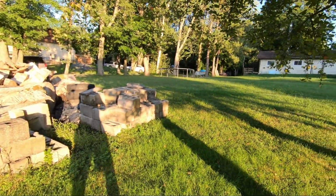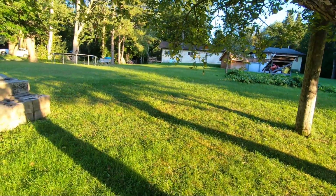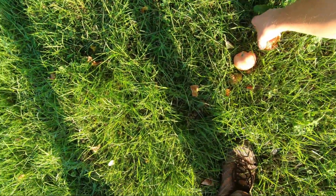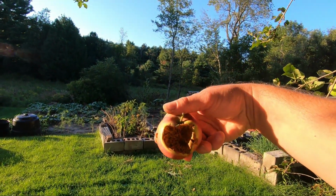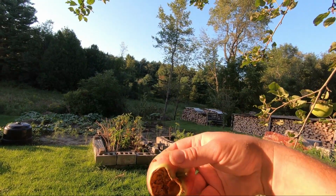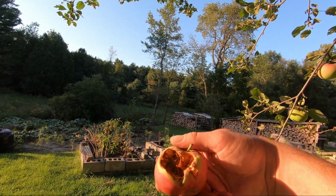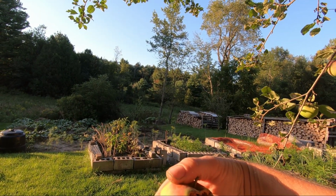One problem I'm having here is the birds. When the apples ripen to a certain amount, they like to go to town on them and peck them. And then the yellow jacket wasps take over after that and make it even bigger. And it looks like the slugs are moving in too.